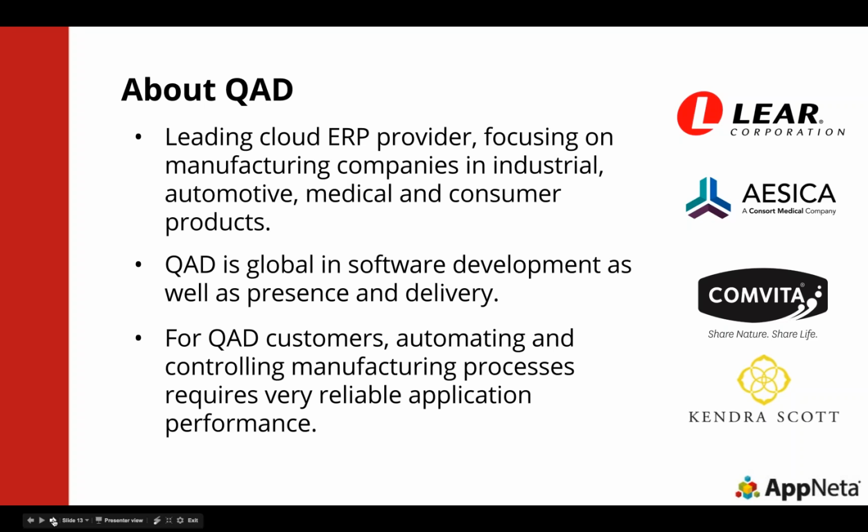Our market, we're focusing on manufacturing companies, and ERP goes all the way into the shop floor, actually producing the product, and also all the logistics. We want to make sure that when something is sold, it makes it to the customer, and that the materials we need from our subcontractors and our raw materials make it in. So our software is quite extensive. Our company is global in both development as well as presence and delivery. And our customers require very reliable application performance, especially when that application is in the cloud.